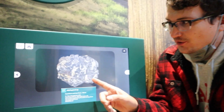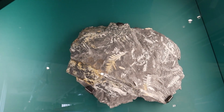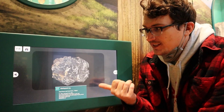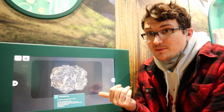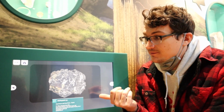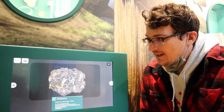I thought I recognized this fossil piece here. If you look, there's these ferns that are white on a black rock. And the reason I thought I recognized this is because we're from Pennsylvania, and there's a place in Pennsylvania that you can go and collect these, where there used to be, but people started to get too crazy in collecting them, but I think they shut it down. So now I'm not sure if you can still go and collect these.